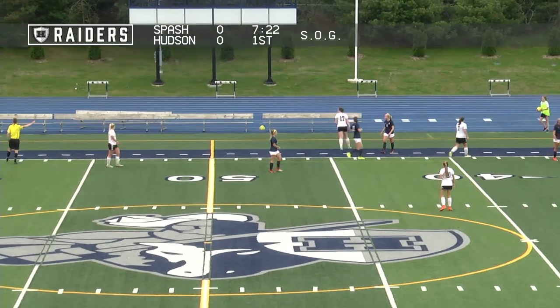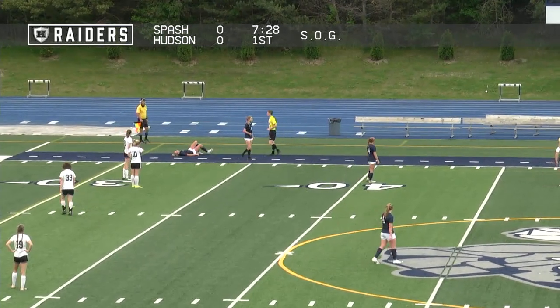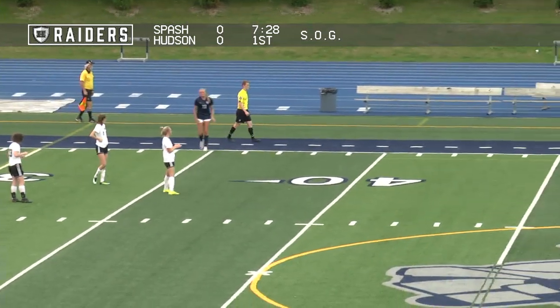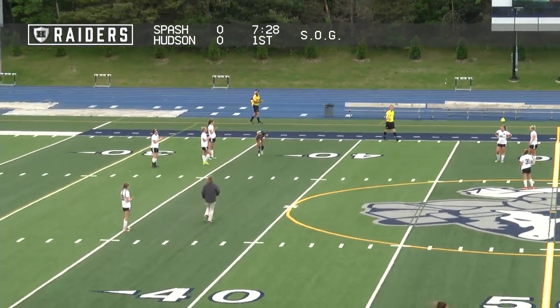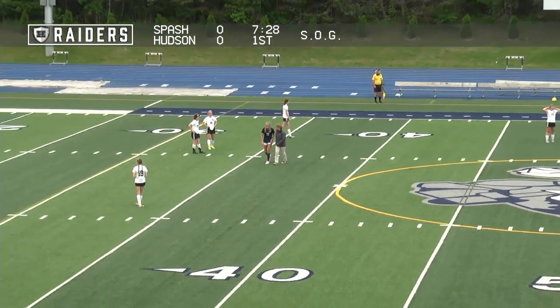And that would be Danielson. Madison Danielson is down on the ground as Isabel Wisty is looking to check in. Danielson not doing so well. Checking into the game for the Hudson Raiders, number 3, Isabel Wisty.